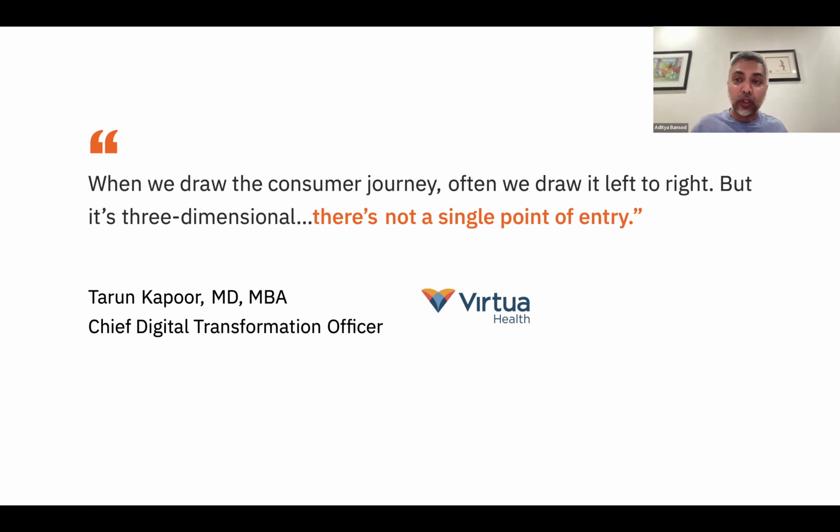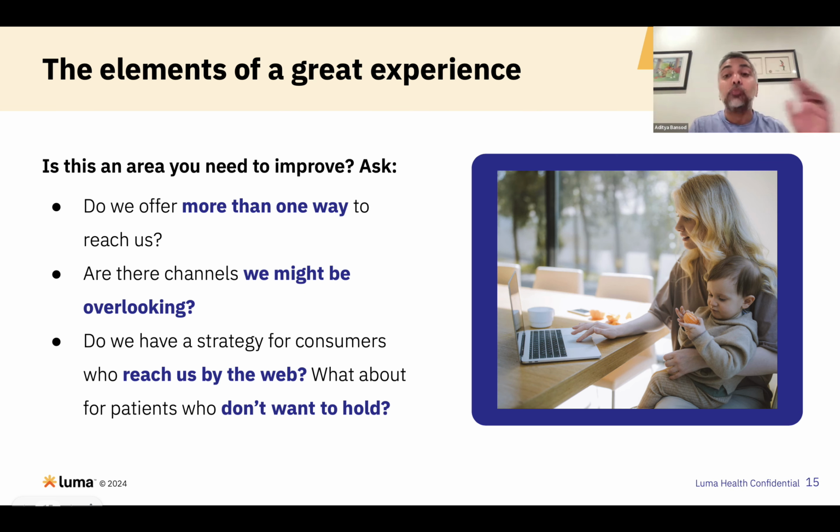So to have a great experience around options, we need to make sure there's more than one way to reach your teams, your care teams. Whether that's online, the portal, a bot, your phone, whatever other tools might exist, email even. I've seen some really lean-in clinics look at Facebook Messenger or WhatsApp and that sort of thing. Is there more than one way to reach us? Are there channels that we've underinvested in as a system that we're overlooking?